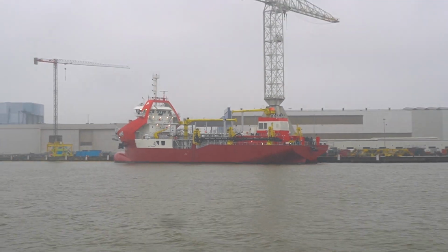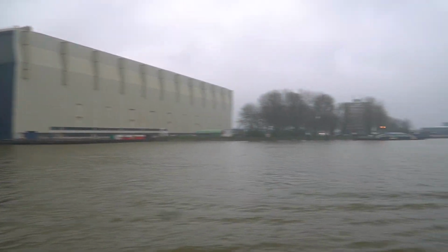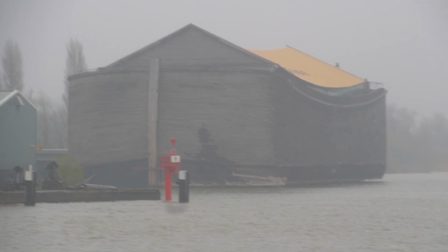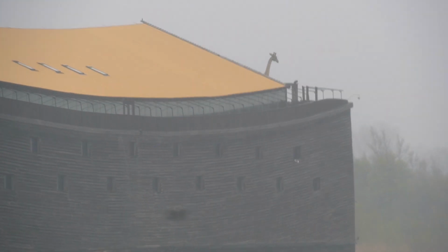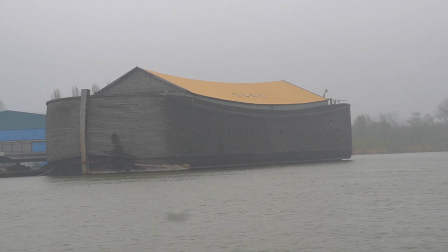For example, the first ship you saw was another yacht, even though it looked like a military vessel. And here we can see now Noah's Ark. It was reconstructed based on the measurements of the Bible, but it is without a use at the moment. It's just docked here since several years. Soon after we are leaving the Nieuwe Maas, heading on the River Noord.